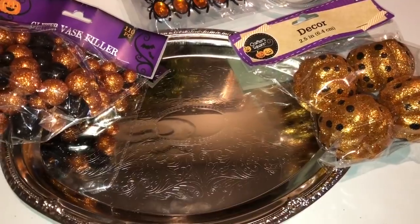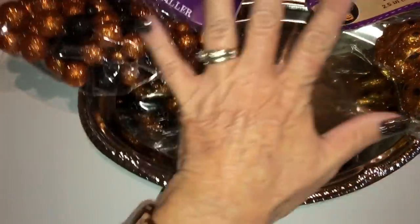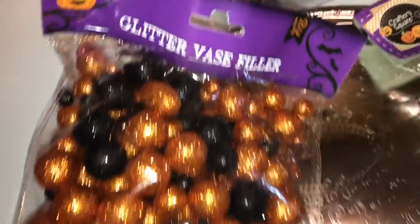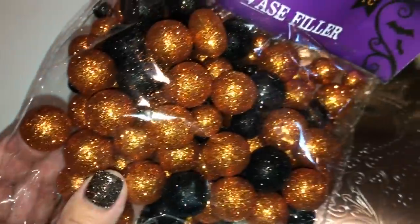All right, now let's go see the craft we're gonna do. Okay, so in today's video, we are going to be doing a $5 Halloween craft challenge video. So I picked up this glitter vase filler. It comes in orange and black.